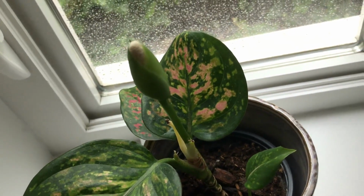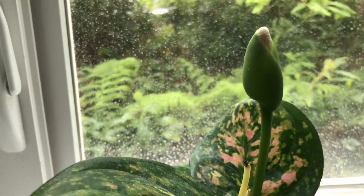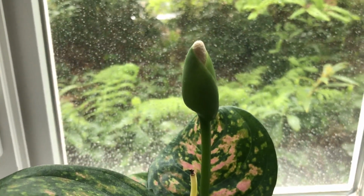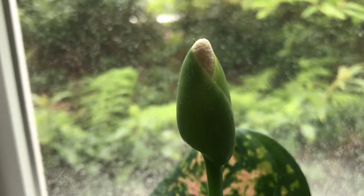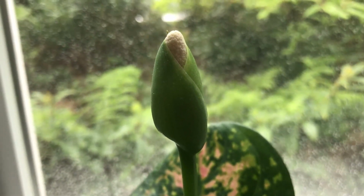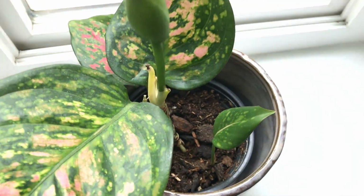Oh my gosh, I love the splashes of pink and red. And also this just looks like corn to me. I almost want to name it Corn, but I really love watching it every day just to see a little extra growth, like what it's going to turn into.